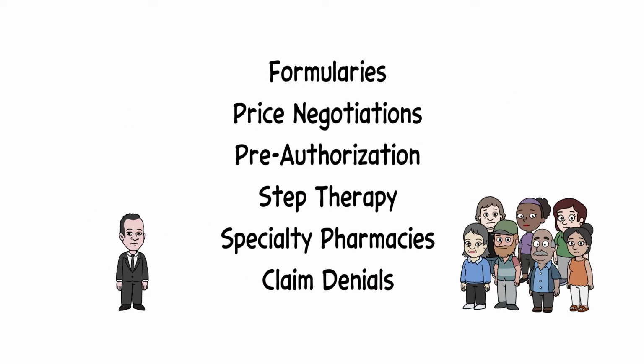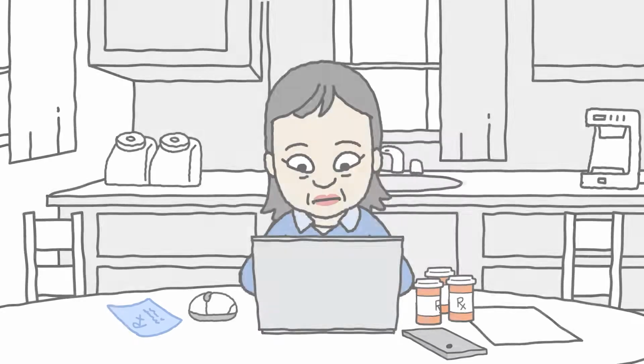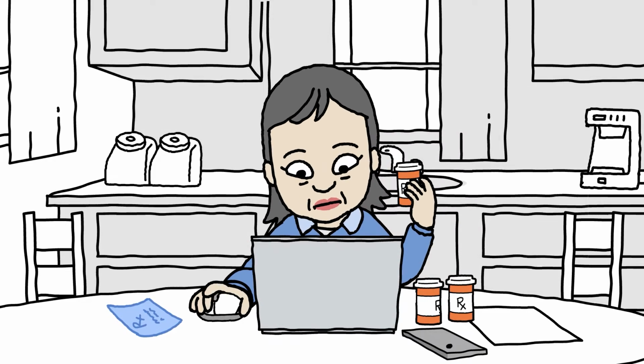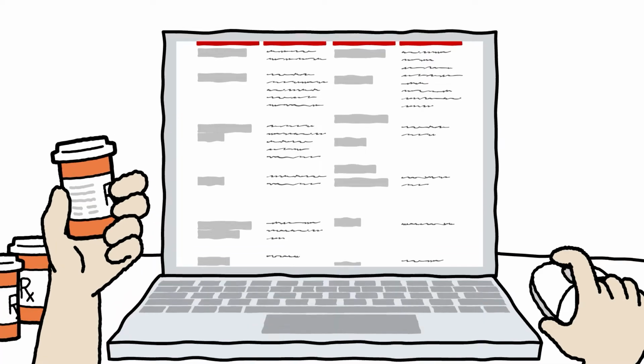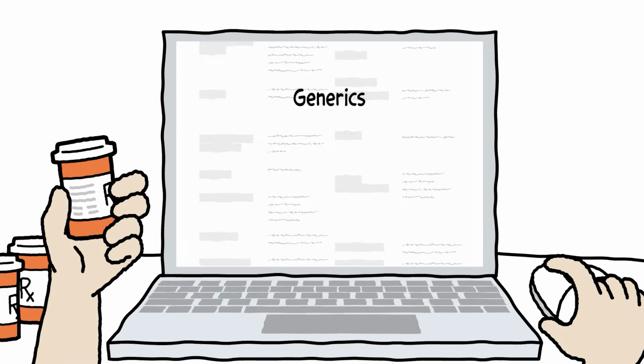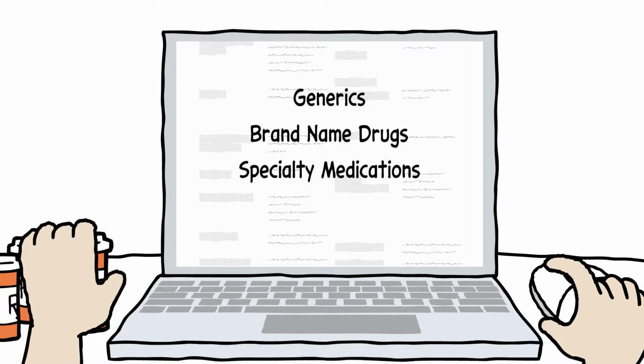PBMs use several practices designed to save the health plan money, but these cost control measures may negatively impact people with cancer. So let's take a look at each of these practices and how best to navigate them, starting with formularies. PBMs decide which drugs will be included in or excluded from coverage. This information is outlined in a list called a formulary. The formulary includes generics, brand name drugs, specialty medications, and biosimilars.